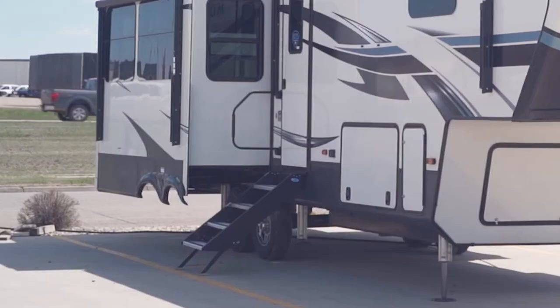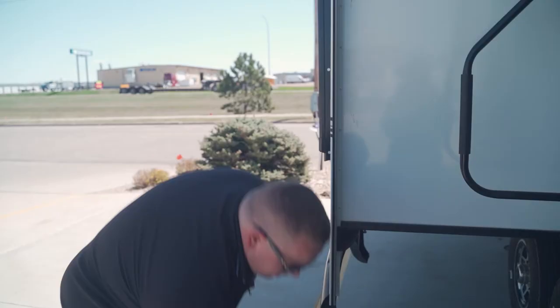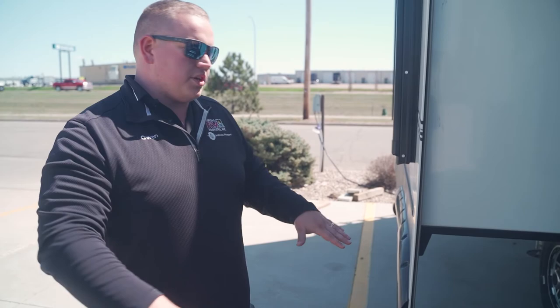So these steps right here are really nice too. Not only are they solid, they're not gonna move around on you at all. They are spring loaded, so it is literally that easy to fold these up inside of the coach and let them back down. They do have adjustable legs as well. So if it is uneven, really easily, both can be adjusted to the right height so that it's a nice solid step all the way up.